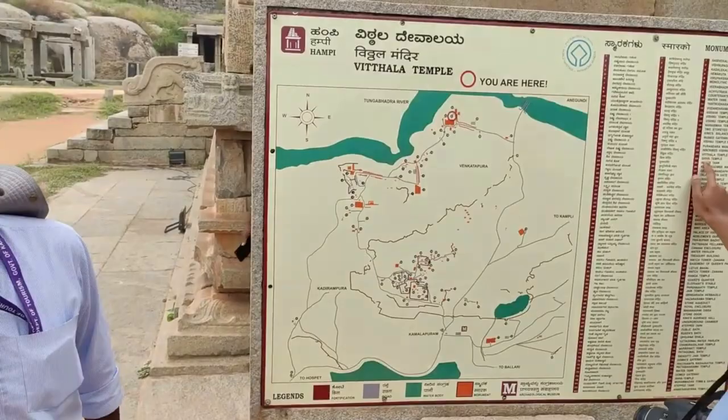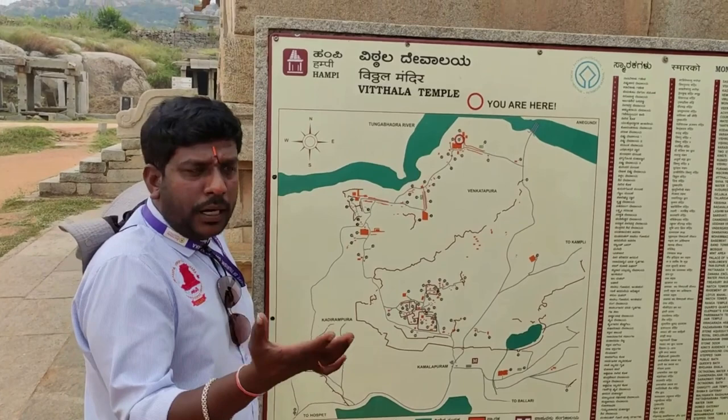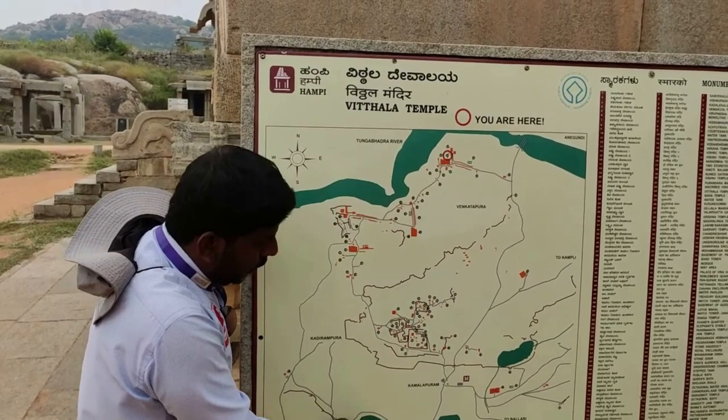These are the structures of Hampi, sir. Actually, the kingdom was made in two parts, north part and south part, and in the south part there was only a residential area. This is the main palace of the Vijayanagara Empire, and everywhere in their palace. This is the south part, and Kamalapura is the south part. A beautiful lake was there, and the lake water was used for this place.